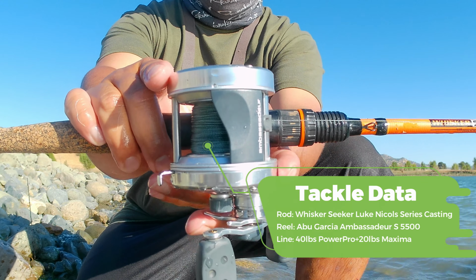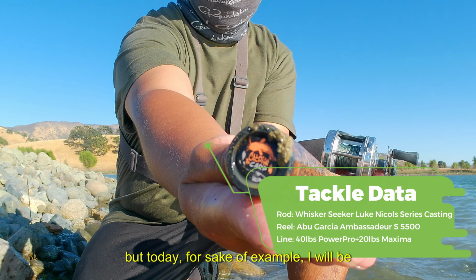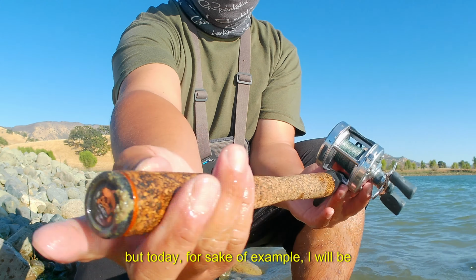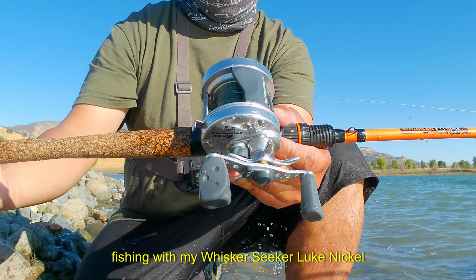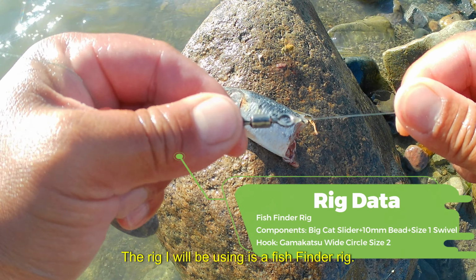A lot of folks have asked me whether or not I have traditional catfish fishing gear, and yes I do. Catfish fishing on the west coast does not have to be complicated, but today, for sake of example, I will be fishing with my Whisker Seeker Luke Nichols series catfish and carp rods. The rig I will be using is a fish finder rig.